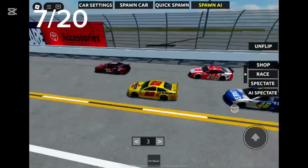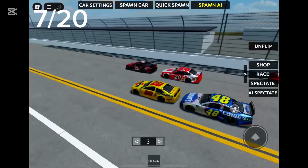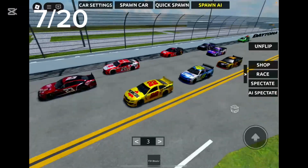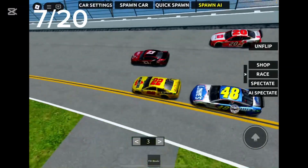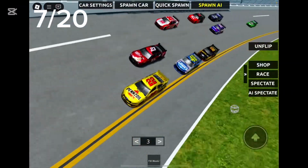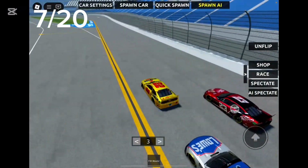Joey Logano trying to catch up. Jimmy Johnson's going to get the bump draft, but Jimmy Johnson gives the bump draft to Joey Logano. Christopher Bell gives a bump draft to Bubba Wallace. Joey Logano is trying to take the lead from Bubba Wallace. He's down on the inside. Can he make the move? He has made the move. Bubba Wallace is falling down to second place here.